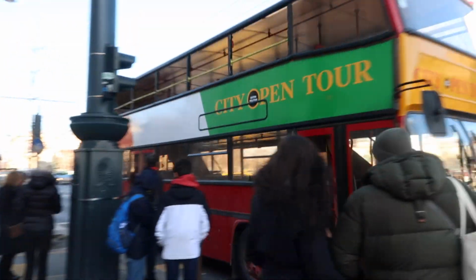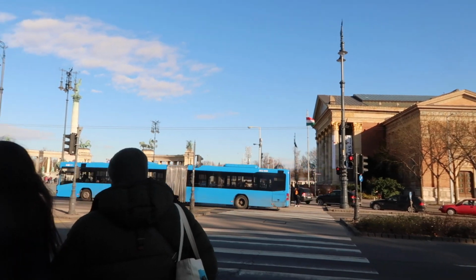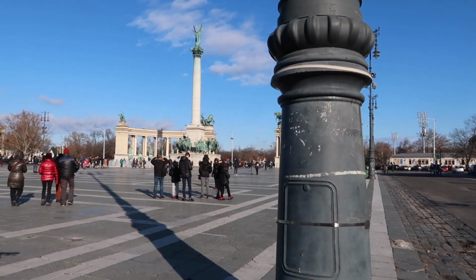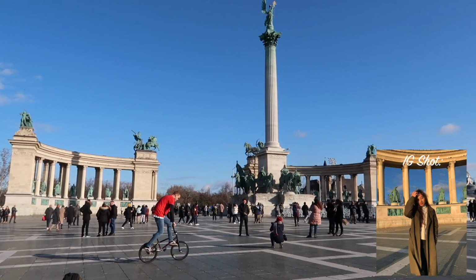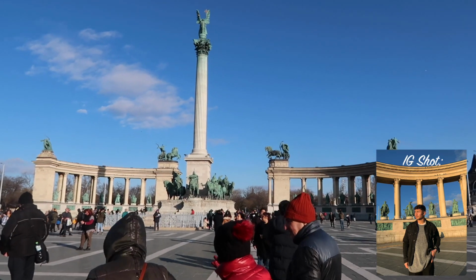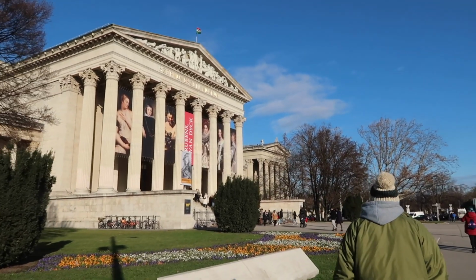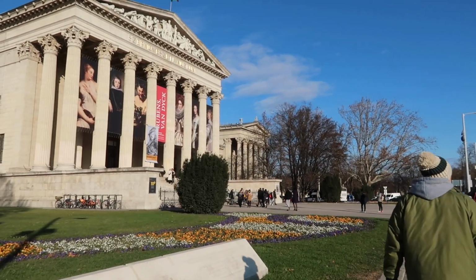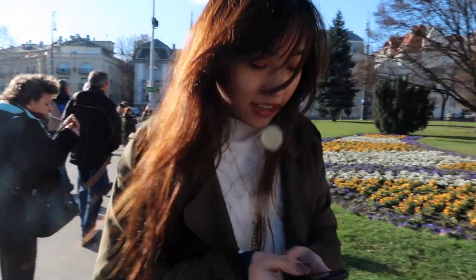But anyways, we're on our way to Hero Square and the museums, right next to each other. Hero Square is one of the major squares in Hungary and another popular tourist destination whilst visiting the city. The central feature of Hero Square is the Millennium Memorial, which features seven chieftains of the Magyars and other important Hungarian national leaders. Hero Square is surrounded by the Museum of Fine Arts and the Palace of Art. Unfortunately, the Palace of Art wasn't open, but luckily the Museum of Fine Arts was.